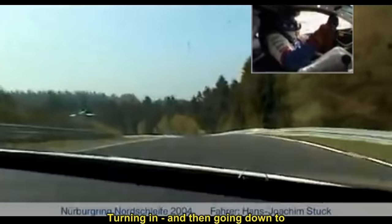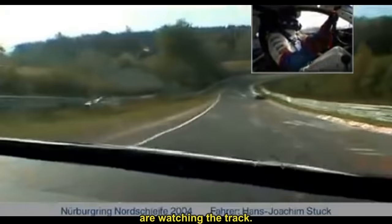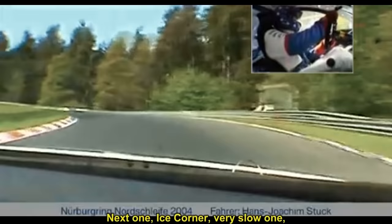Very wide, go to the apex. Here's where most spectators are watching the track. Apex. Into the Brünchen corner. Be careful here on the outside. Don't go too hard over the curve. Next one, nice corner. Very slow one. Very slippery in the wet. Late apex. And on the throttle.